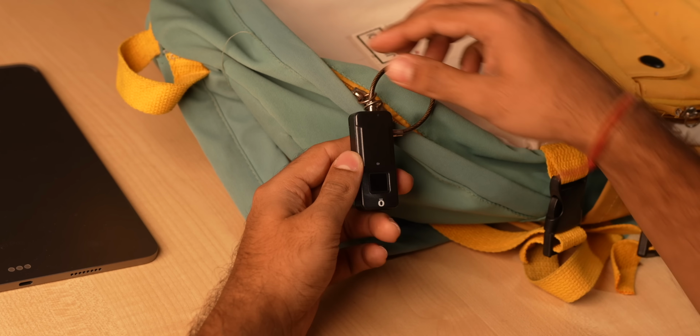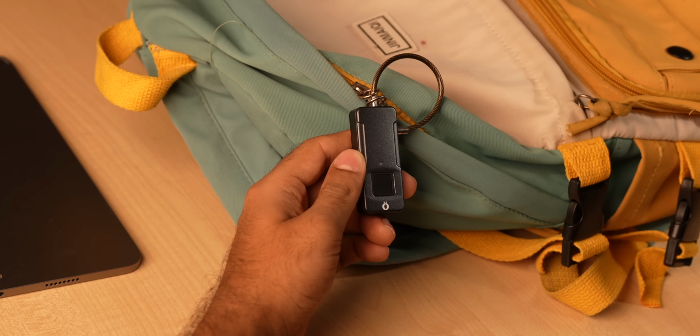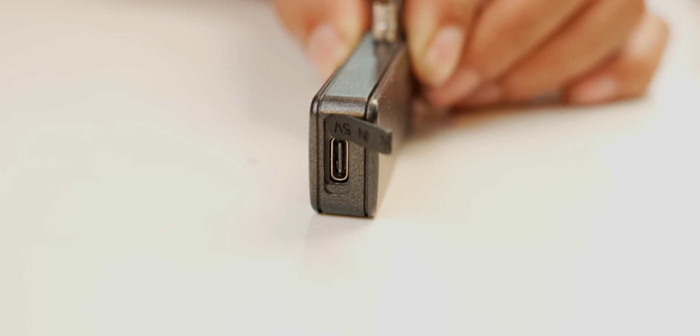Now, it can store up to 10 fingerprints and you can easily lock and unlock it. You can even charge it via USB-C. And it also has an inbuilt battery, so you don't need to change the battery. You just need to charge it via the USB-C port.